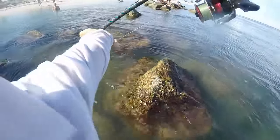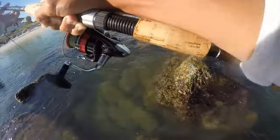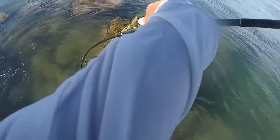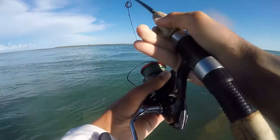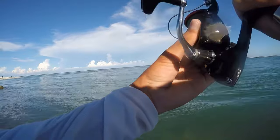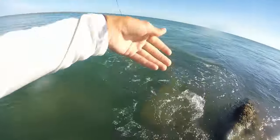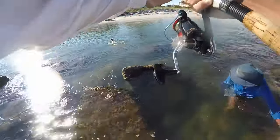Oh, shoot. Get back here, buddy. Oh, he just took him right under here. Come back. He went right off. Right down in his hole. Rubbing on my feet. Yep. He's like maybe like 28 inch. He's wrapped up now. Come here, buddy. He just goes right around the rocks. Ooh.